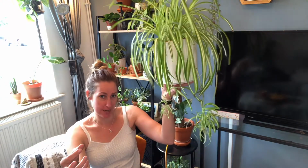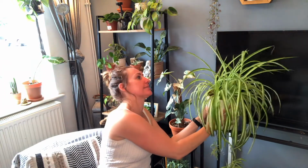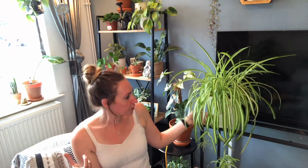It's a really easy plant to propagate because it grows the babies for you, and you just cut them off and pop them in some soil. I'm just going to pop that down because it's very heavy. But yeah, so it's really green and luscious, as you can see.